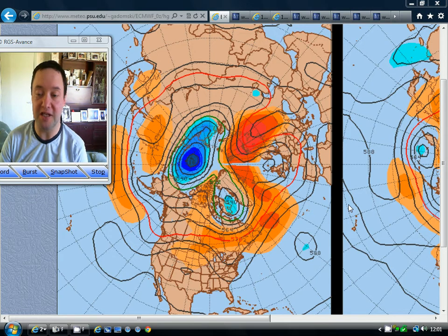500 millibars, 18,000 feet, is the area in the atmosphere where we get high pressure and low pressure developing, and those areas of high pressure and low pressure are depicted by these red and orange colours here for high pressure and the blue colours for low pressure. These are actually showing temperatures at 500 millibars, 18,000 feet, but where we've got those high and low temperatures, that's where the high and low pressure is.